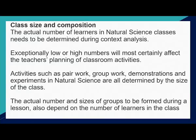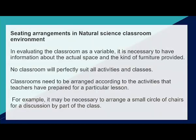Like they say there, the pair work, the group work, the demonstrations, the experiments, you have to look at the size of the class, as well as the actual number of the learners that you have in that class. So one of the other factors that I can talk about is the seating arrangement in your class.